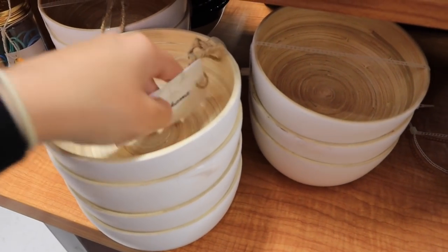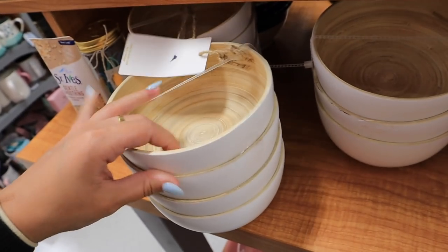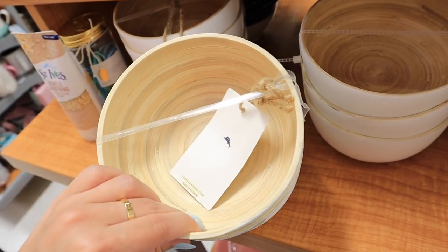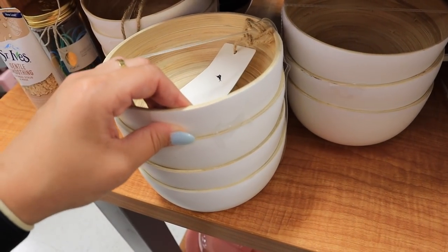These are really cool too. They're bowl sets by Tommy Bahama. You get 4 bowls for $7.99. They are bamboo. On the outside, they are a smooth white, and then the wood on the inside, these are super pretty.